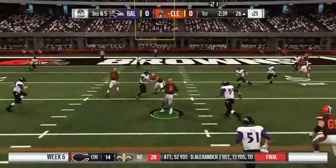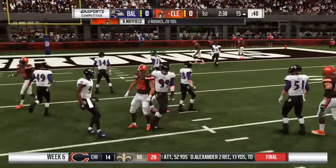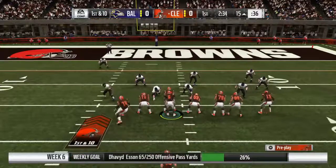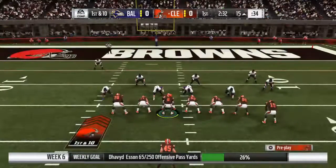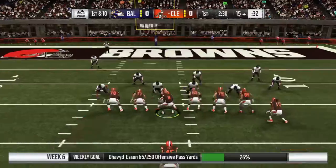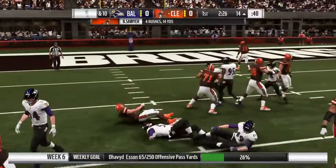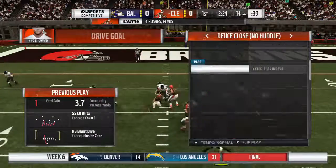Mayfield to throw it. And avoids the contact by sliding. That's good for a Cleveland first down, an 11-yard pickup. A first red zone opportunity for the Browns thus far. They've got a 1st and 10 at the 15. And they'll go on the ground. They stopped after only a yard, taking it down to the 14.